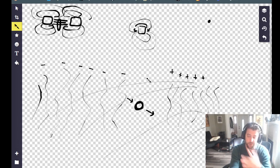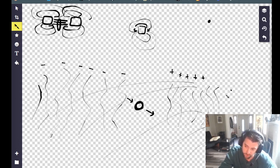And I gotta hope too that these electrons just floating around this plasma aren't going to suck up the magnetic virtual photons and then just re-emit them as more magnetic virtual photons. You know what I mean? Before they even get to the proton.